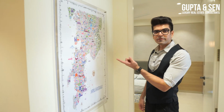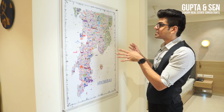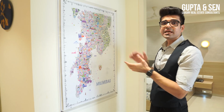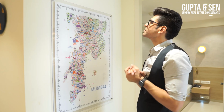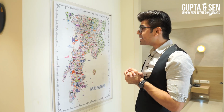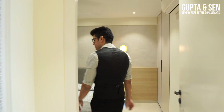This right here is one of my favorite parts of the house. What this is basically a map of Mumbai, which is depicted by small graphics. It was designed by a relative of the owners, apparently, who is an art student. As you can see, there are small little graphics designed delicately and placed all over the map of Mumbai, which is amazingly detailed. I mean, it would take me personally at least like a decade to make up something like that. Let's go check out the bedroom.